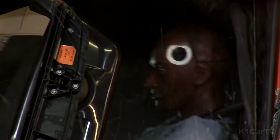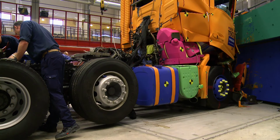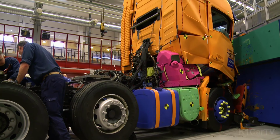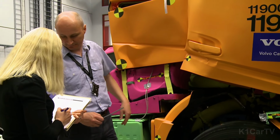The test we have done in this project has shown that we have reduced intrusion, we have made the door module more stiff and functional, and we also have reduced the impact on the knee area for the driver. So the important safety message for this new cab is that we have had the possibility to test almost every new thing, and that's why we can say this is the safest Volvo ever built.